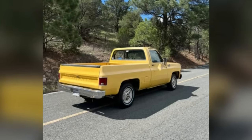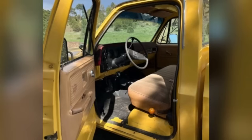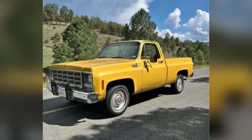So whether you're a collector chasing that classic short box vibe, a weekend warrior who wants a no-excuses vintage pickup, or just someone who appreciates well-maintained American iron, this 1979 Silverado delivers. At $18,500, it's not just about owning a classic. It's about owning a piece of history that's already been preserved, sorted, and loved. This one's ready. The question is, are you?